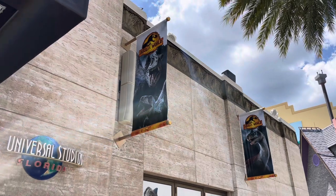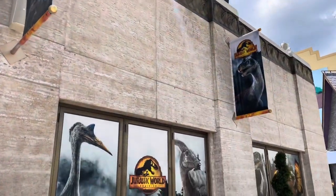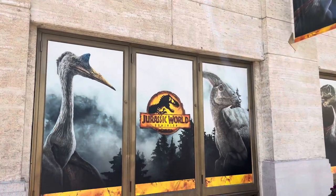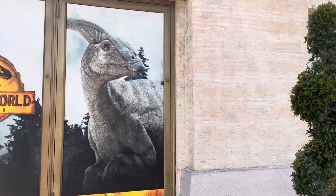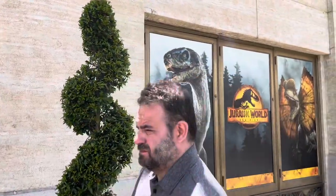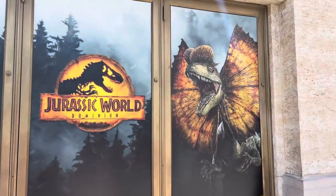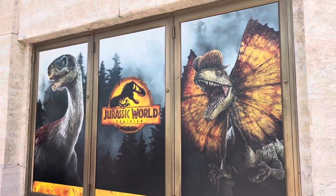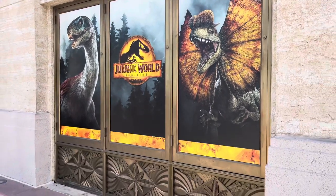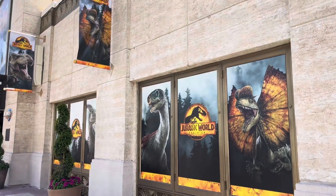We have Blue and Beta on this banner. And it looks like we're going to be meeting a lot of new creatures in this film. And a few of our old favorites are going to be there. You'll notice they've got kind of that amber looking edges here.